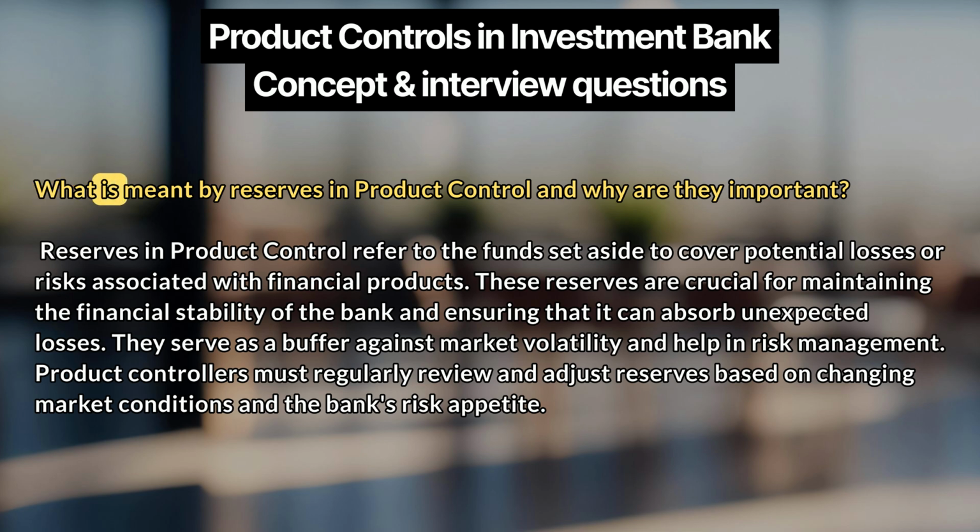What is meant by reserves in product control, and why are they important? Reserves in product control refer to the funds set aside to cover potential losses or risks associated with financial products. These reserves are crucial for maintaining the financial stability of the bank and ensuring that it can absorb unexpected losses. They serve as a buffer against market volatility and help in risk management. Product controllers must regularly review and adjust reserves based on changing market conditions and the bank's risk appetite.